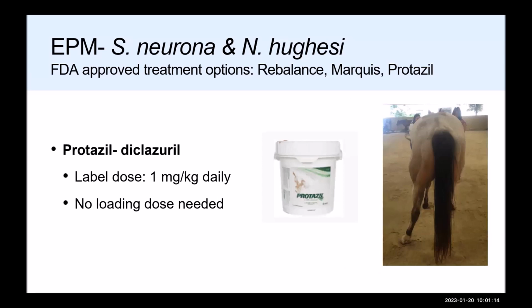Then we've got our diclazuril, which is Protozil. It's been on the scene for a while. It's in the same drug class as ponazuril. It is a pelleted formulation, though, which is really handy for horses that are not great for oral medications. It's also my drug of choice for horses that I have that are dysphagic as a result of EPM, because the Marquis adheres to the plastic tube if I have to have a nasogastric tube in to get medications and feed into a horse. So I'll use it for that.